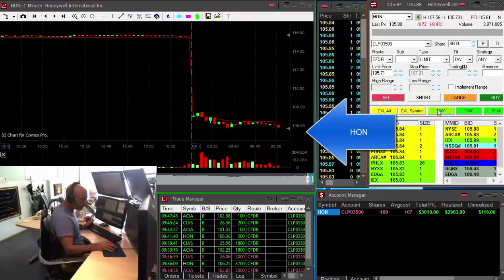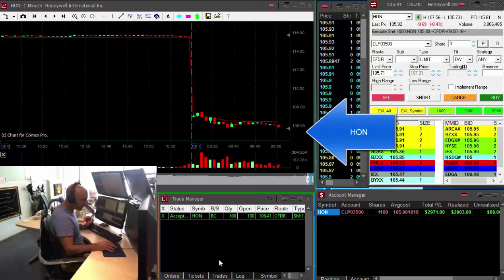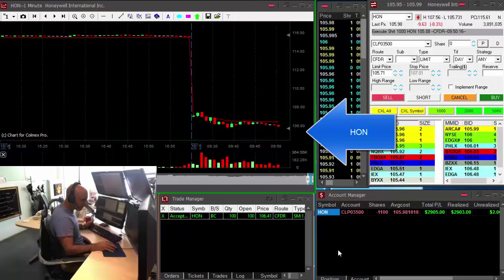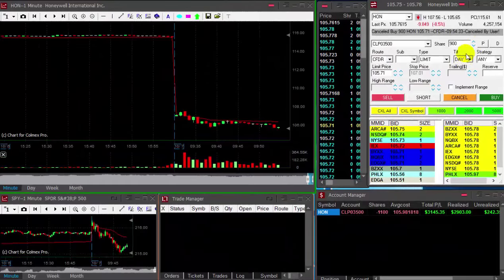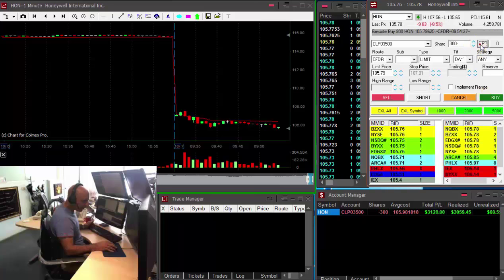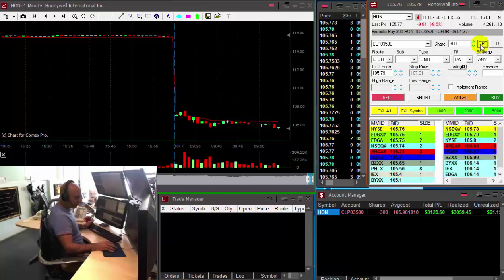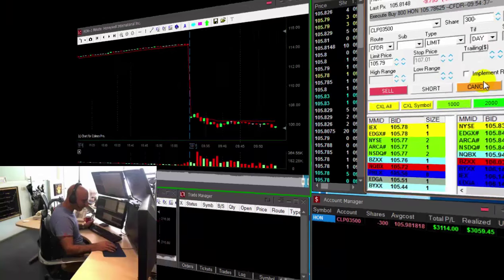Honeywell, shorting. Okay, 1,000 shares. Right now, okay, I'm short 1,000, right at the breakdown point. Okay, Honeywell is moving, covering just $200. Okay, that was a nice short in Honeywell.